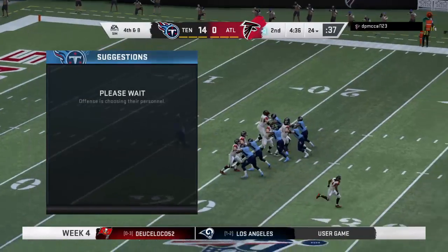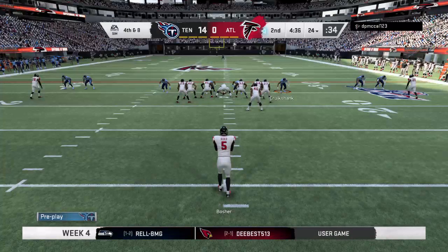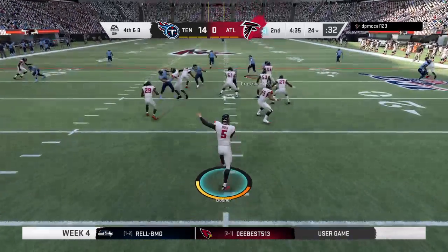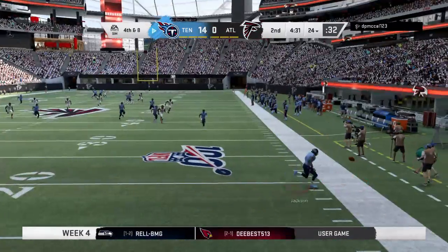And what did we talk with them about prior to the game? Their ability to move the chains, pick up first downs. So far, 0 for 3 on 3rd down. If that continues, they'll have little chance of winning this one. He's been a busy man here in this first half as he gets it away.